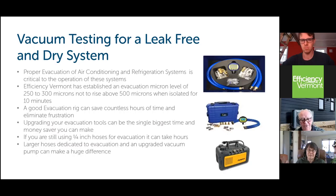So you're upgrading to the 3/4 inch tool of hoses. These are non-permeable hoses. These are really made for evacuation, and they can cut your evacuation time from hours to minutes. If you're still using 1/4 inch hoses for evacuation, it can take you hours compared to minutes.